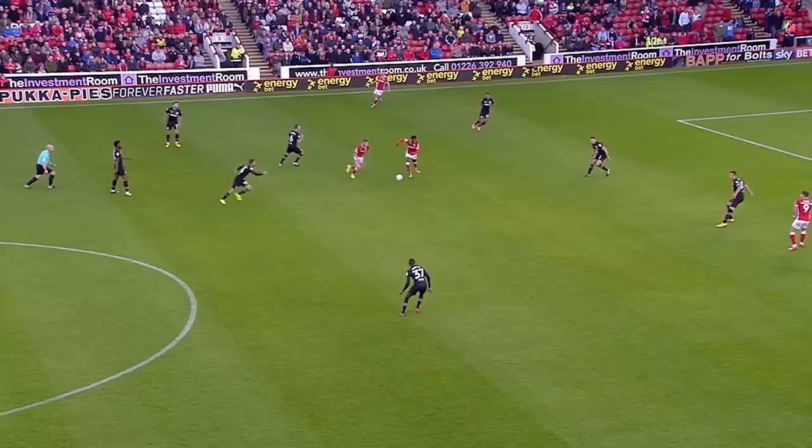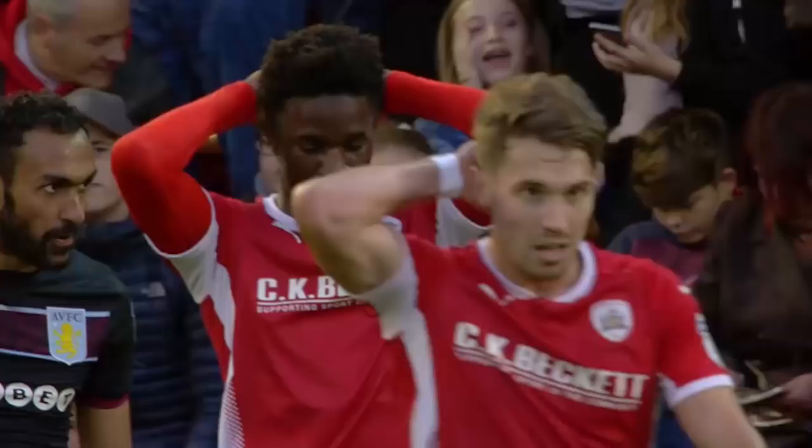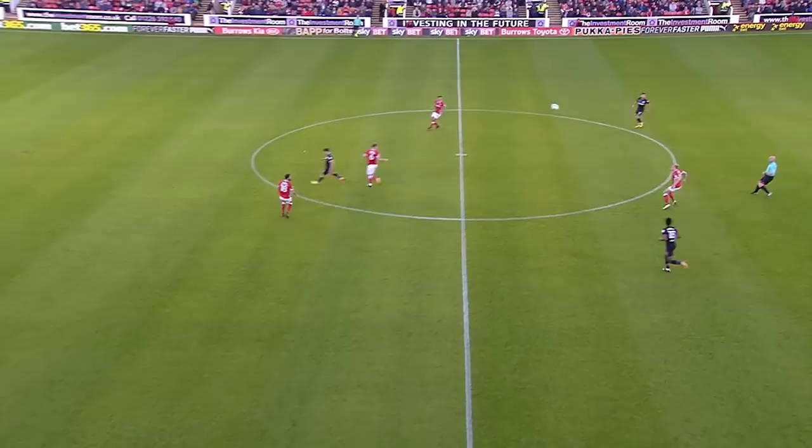Well, the space has opened up for him here. Here comes the delivery. The header is a good one. But it's straight down the throat of Sam Johnston. He made a comfortable save in the end, and he'll be a little disappointed because either side of him, surely it was a goal. Time beginning to run out here for Barnsley.